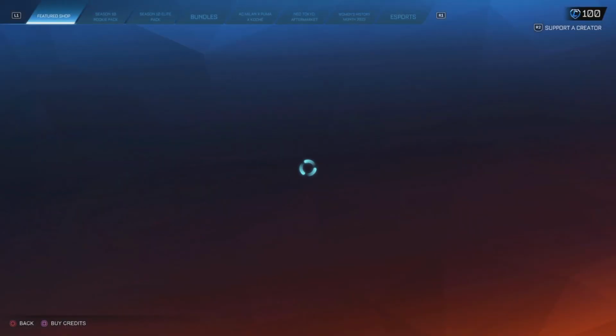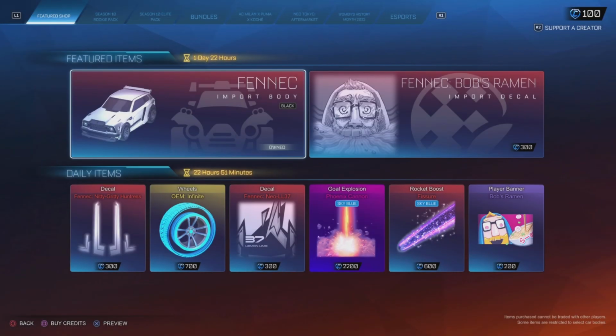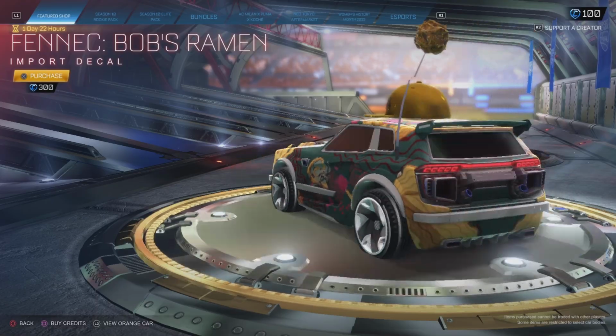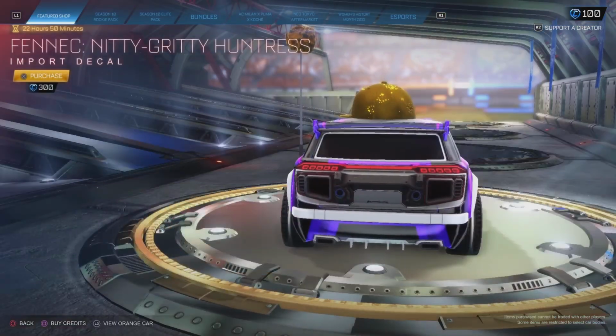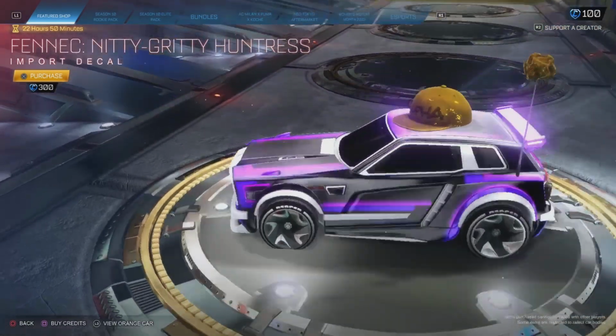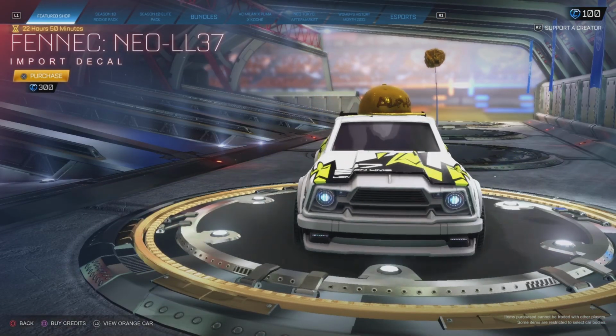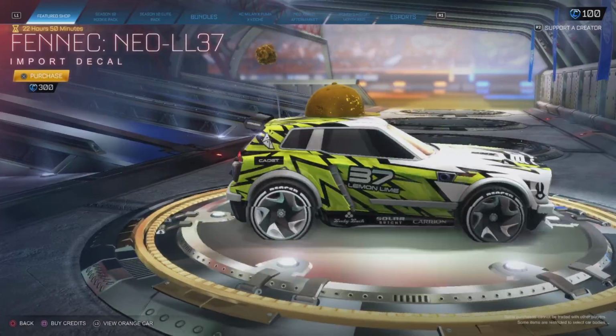Now, there is another thing. If you don't want to buy the bundle, you can buy the items individually. The Bob's Ramen decal is right here for 300 credits. The Nitty Gritty Huntress decal, 300 credits. The Neo LL37, 300 credits.